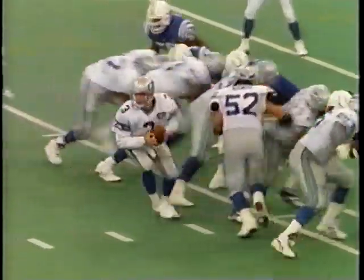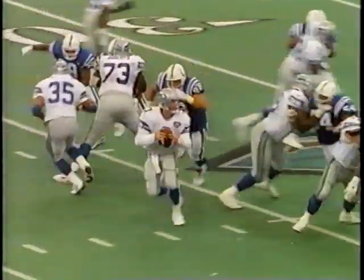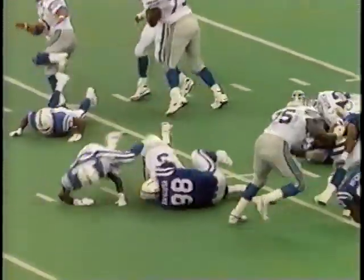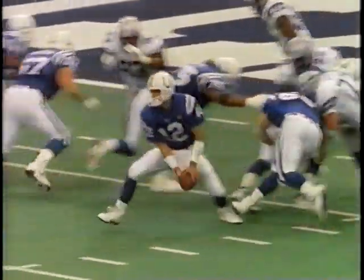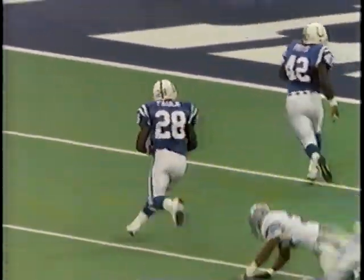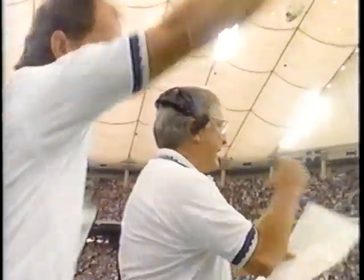1, 2, 3. The defense came up big as the Colts sought to snap a 3-game losing streak. A first-period interception by veteran Eugene Daniel, number 38, set up a touchdown run by Marshall Faulk that gave the Colts a lead they would never relinquish. And Flacker reverses, fake. Faulk takes the pitch out, goes wide left, and goes into the end zone for the touchdown.